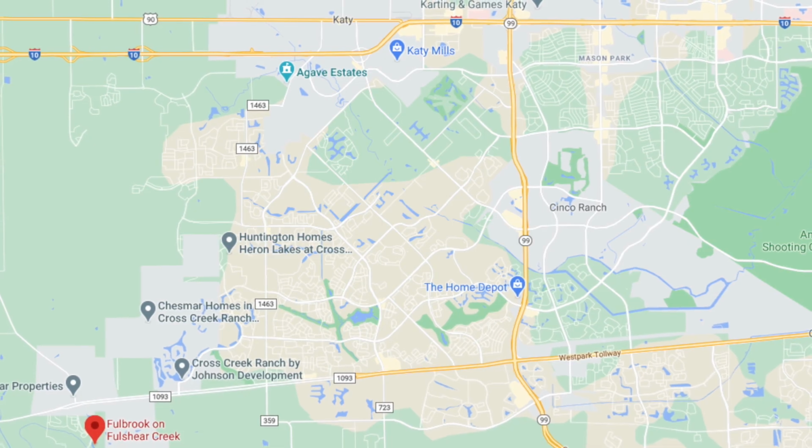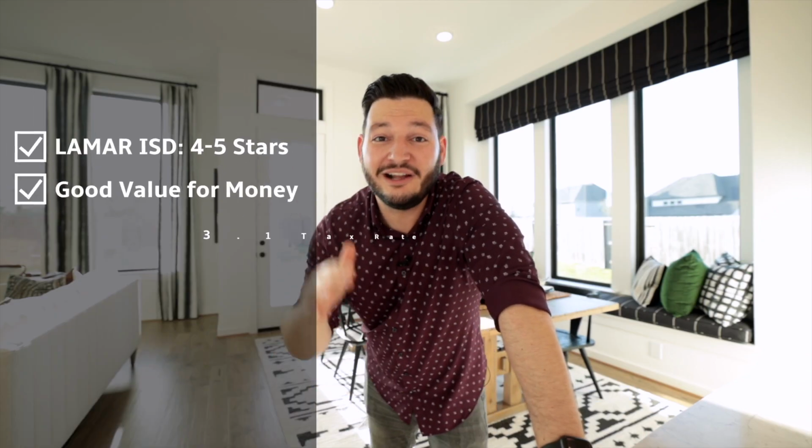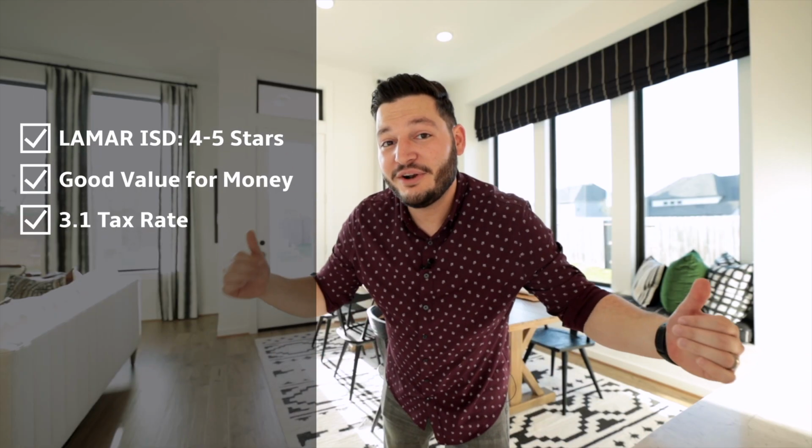Here in Texas, the cost of living is still really low. So today, I'm actually in the 50-foot model home for Highland Homes here in Fulbrook on Fulshear Creek. So we're just to the southwest of the Katy area. You've got great schools, great cost of living, a low tax rate. So I wanna take you on a tour of this 50-foot model and show you what you can get for between $350,000 and $450,000 brand new with Highland Homes. Let's get right into it.